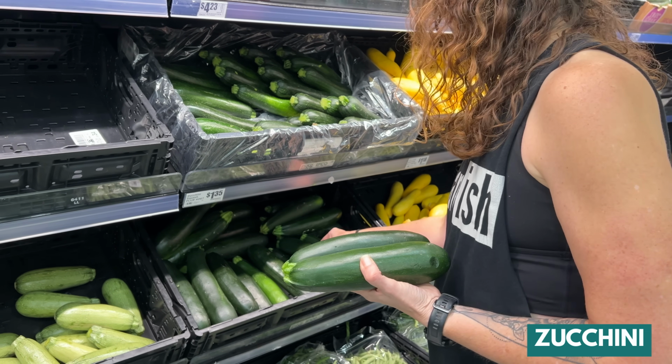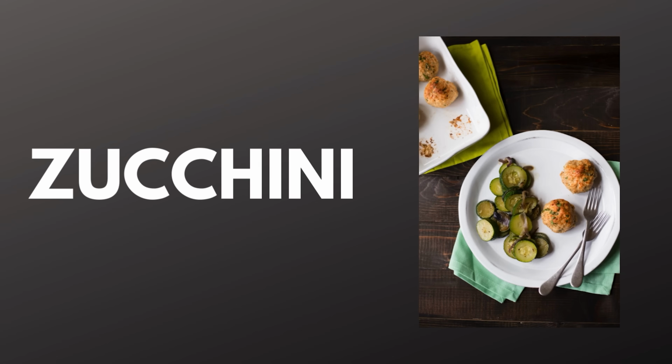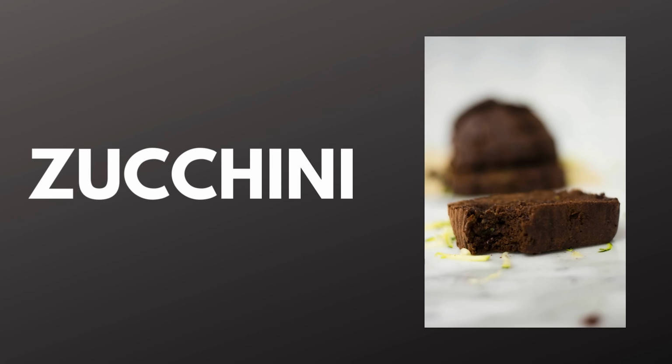It's usually very affordable, easy to cook, and you can use it in a ton of different ways. I saute it, roast it, spiralize it, and I even toss it into baked goods. Zucchinis are also great for adding bulk to your meals without adding a ton of calories.